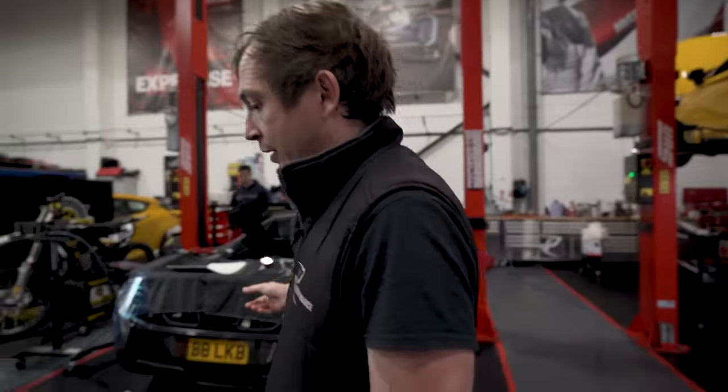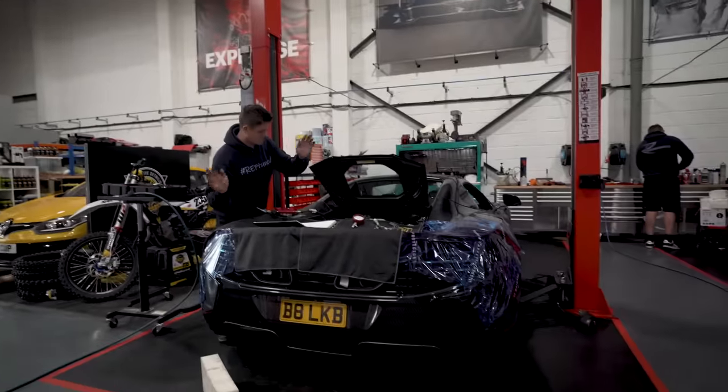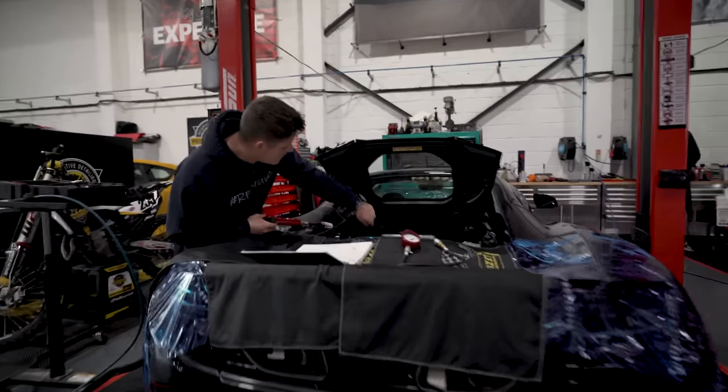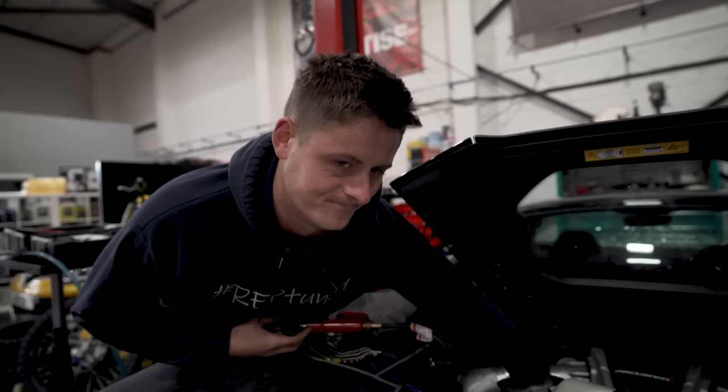McLaren in. Mitch is doing a few checks just to rule out some issues. A bit tight there, isn't it, sir?